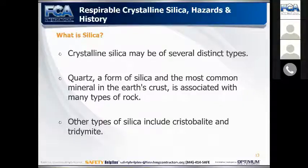There's 3 different types of silica. So the most common is quartz, all right? So this is found in the Earth's crust, and it's gonna be in all the rock that we're using. And then the other 2 are not found as much, cristobalite and tridymite. Those 2 aren't found as much. Mainly what we're looking at is quartz, especially in the construction industry.